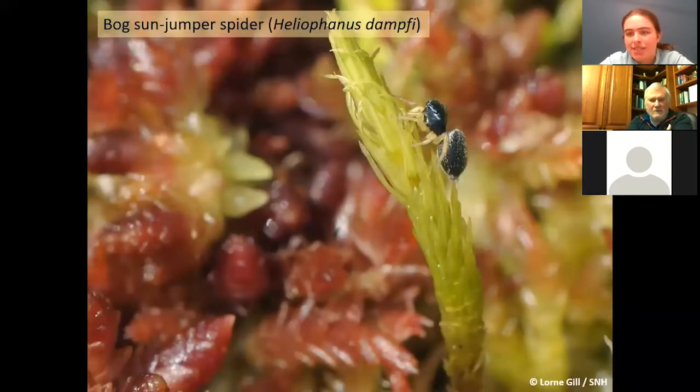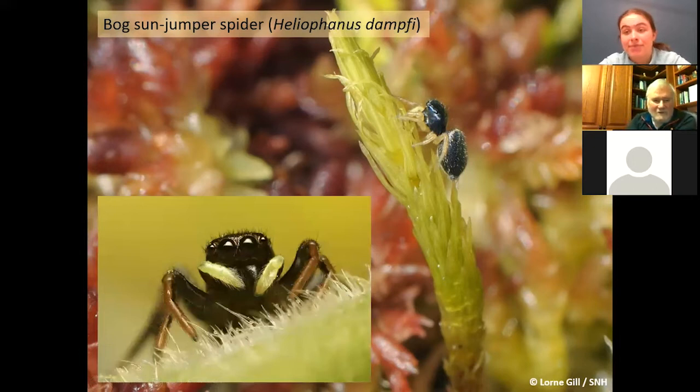Another spectacular species that we have is the bog sun jumper spider. Now, this is found in our area. This is on Fulin. Again, you'd hardly know it was there unless you accidentally came across it. This is a very minute spider, only a couple of millimetres long. It's got absolutely brilliant yellow legs and a lovely iridescent shining body. And a lot cuter than you'd expect for a spider. I mean, look at her little face, her lovely little hairy palps.